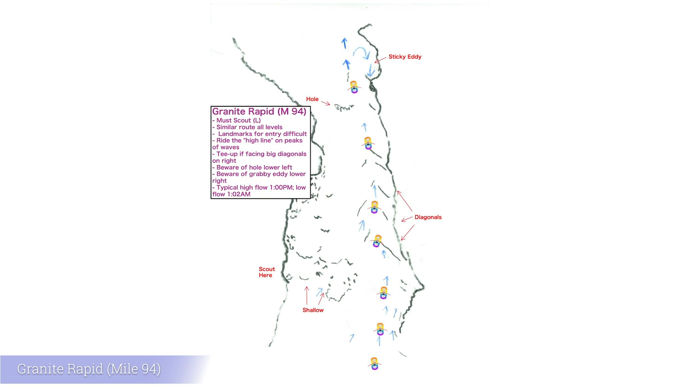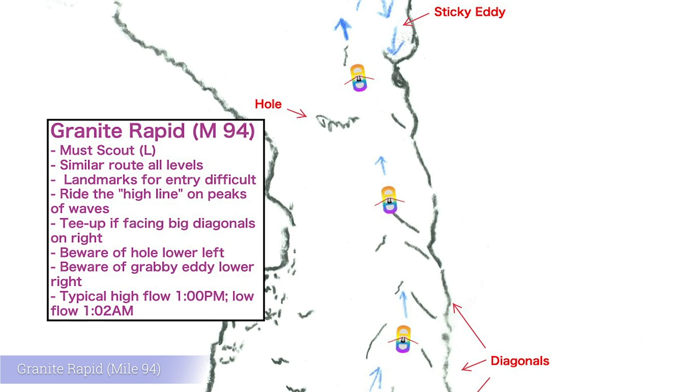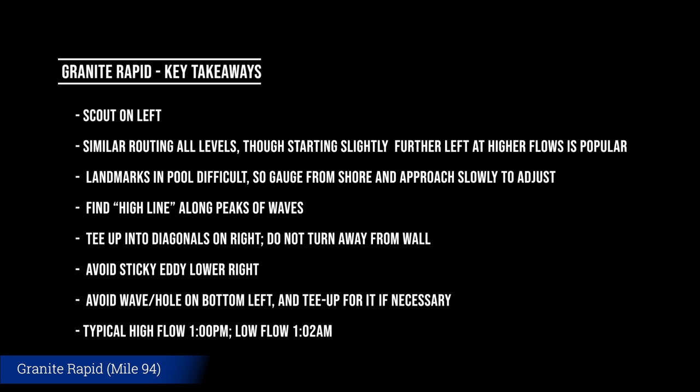The second is that if I find myself further left than I want, it will be vital that I am ready to tee up and meet that breaking wave at the bottom head on. Here's a look at my diagram for the rapid. The strategy stays generally the same at all water levels at Granite, though at higher flows, some rowers choose to enter a little further left, finding their way to the high line before getting to the breaking wave at the bottom left.